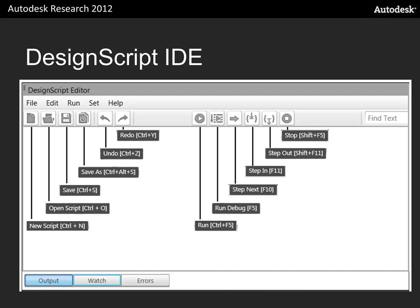I hope I can. Okay, so I've written a little program while I was waiting. Okay, if I can get hold of this thing. Which is pretty simple. So I'm going to run this in debug.